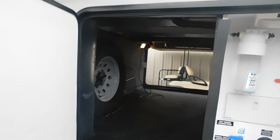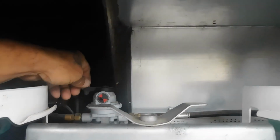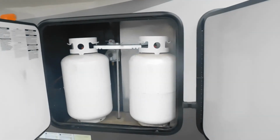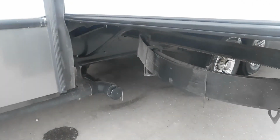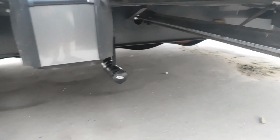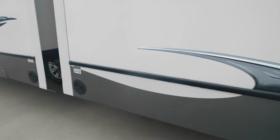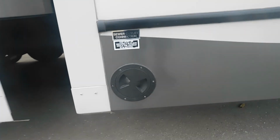Your big storage area. Your propane with a regulator. Simply point this to the tank that you wish to be using. Come back around, you can see where your sewage drain for your front bathroom is. And with your slide closed, that'll be easier to get to, but there's where your rear one is. I want to note that these are for when you have a full hookup and you want to run a hose up through there.